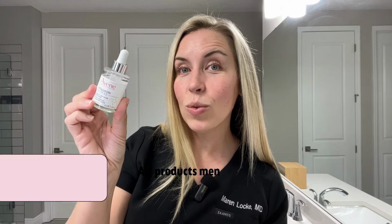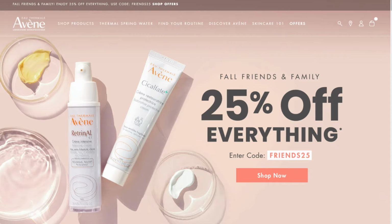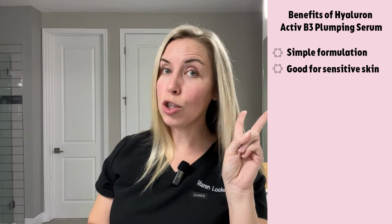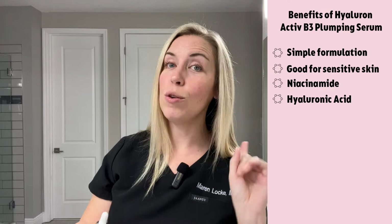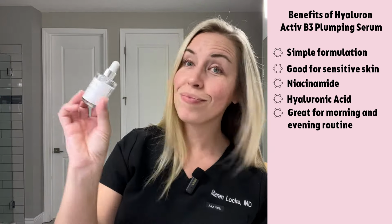Like I said, I'm linking this one below. It's on sale at least another day. Check this one out if you want a serum that is very simple, good for sensitive skin, has 2 powerhouse ingredients in it, niacinamide and hyaluronic acid. You can use it either morning or night or both, whatever makes sense for your routine. And that's this. So linked below.